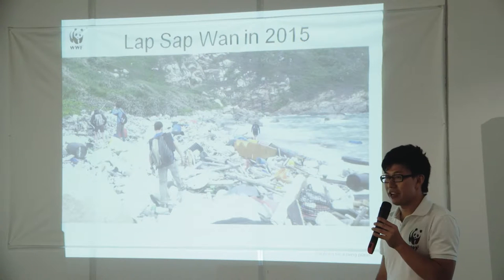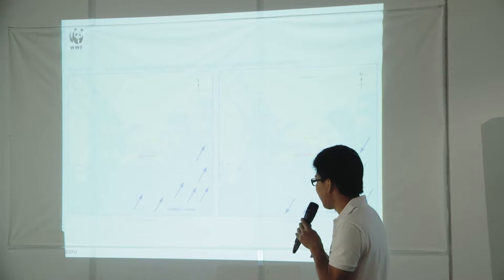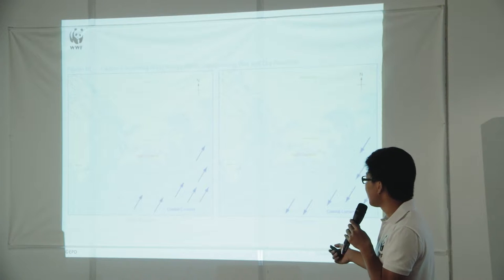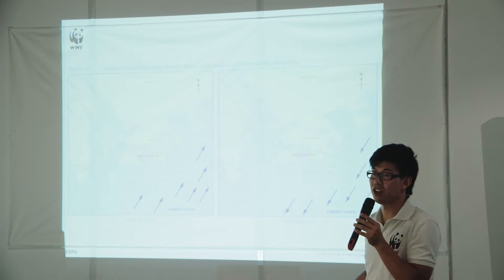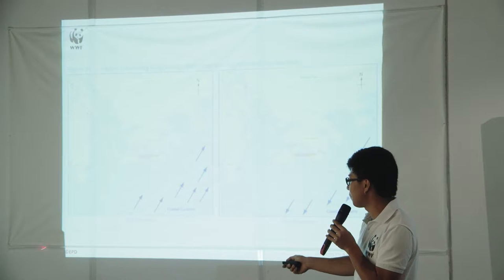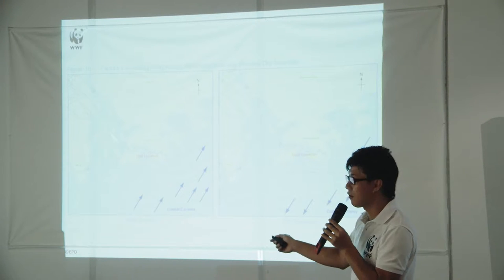So what actually happens there, which causes this issue? We have made reference to the government's report, which I just showed you. There are different factors affecting marine litter deposition in Hong Kong, namely the coastal currents, which run from the southwestern side to the northeastern side of Hong Kong, and then the tidal currents going back and forth every day.